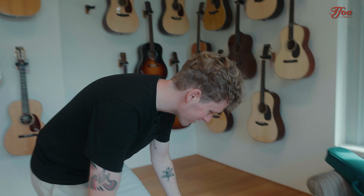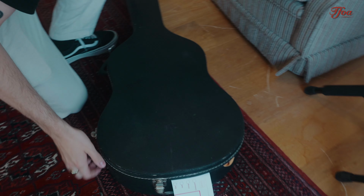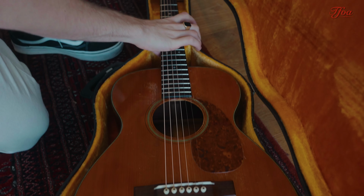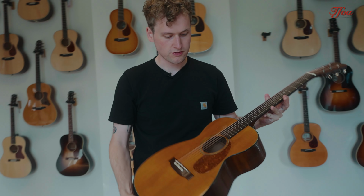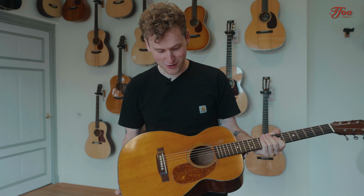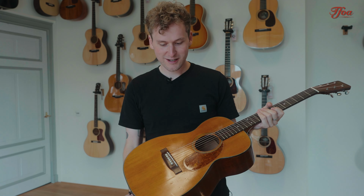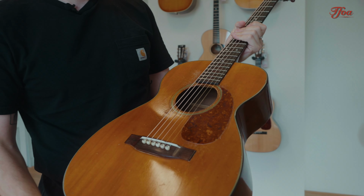Next, a vintage Martin guitar from 1957. We have a 018, so the smallest of all the O orchestra models that Martin produces. I believe some of you may call these couch guitars on the internet, but they are capable of so much more. This one has lived a life. We don't know exactly what it went through, but we do know what happened to it. A lot has been done.